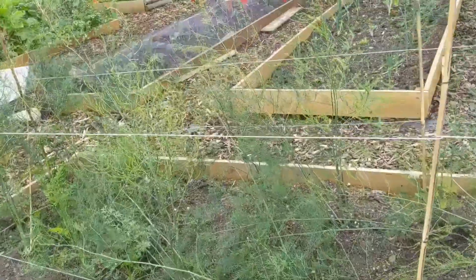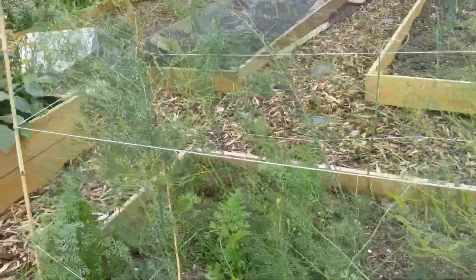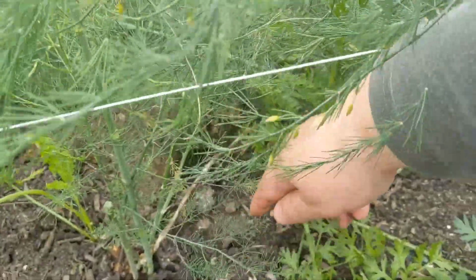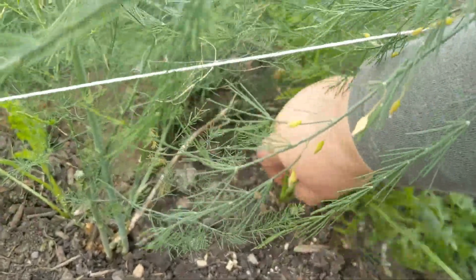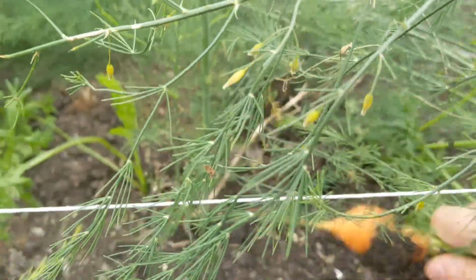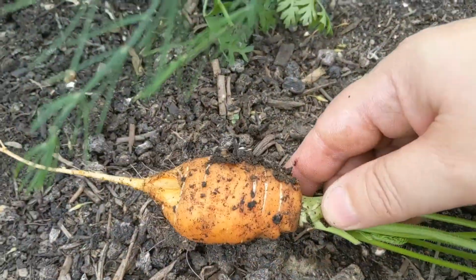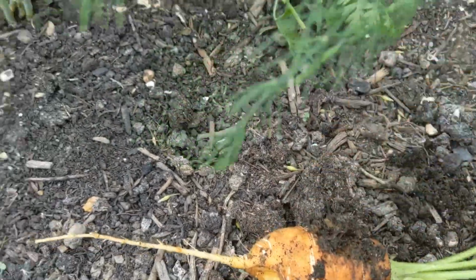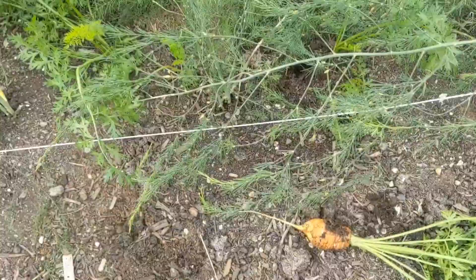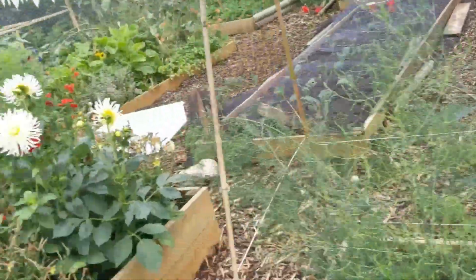What I've got here then, because I planted in the soil which was already supposed to have something different growing, I sowed the carrot seed. Let's just have a look. These are my little Paris Market carrots, which I will harvest today for a roast vegetable tray. I have some people coming for dinner tomorrow.